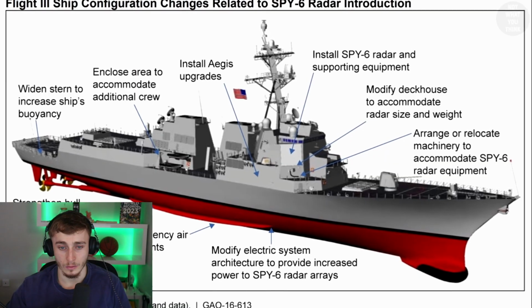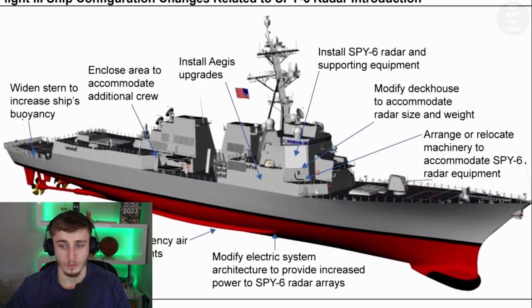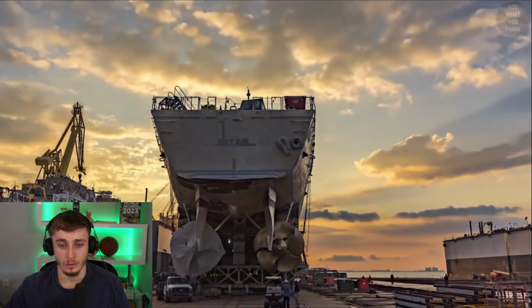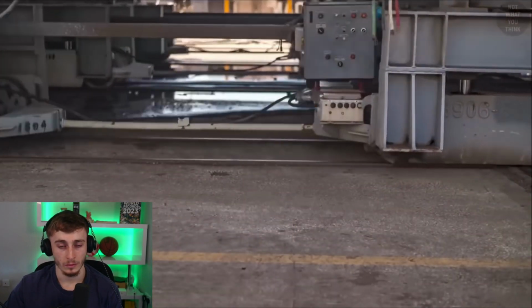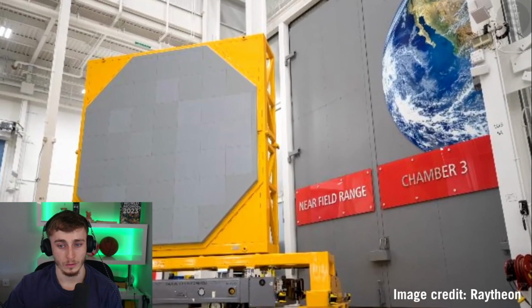Flight 3 has about 1,500 design changes from the preceding Flight 2A. Some of the changes include strengthening the hull to increase the ship's stability, widening the stern, which will increase the ship's displacement from 9,140 tons to 9,714 tons, and finally the biggest upgrade item, Spy-6 radar.